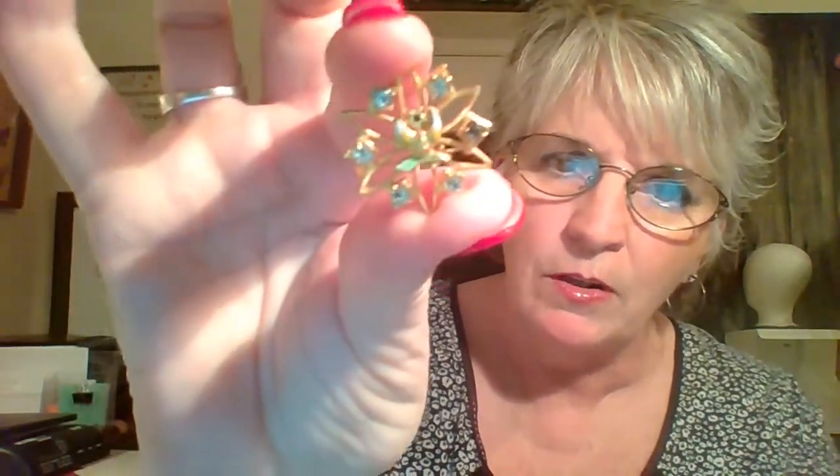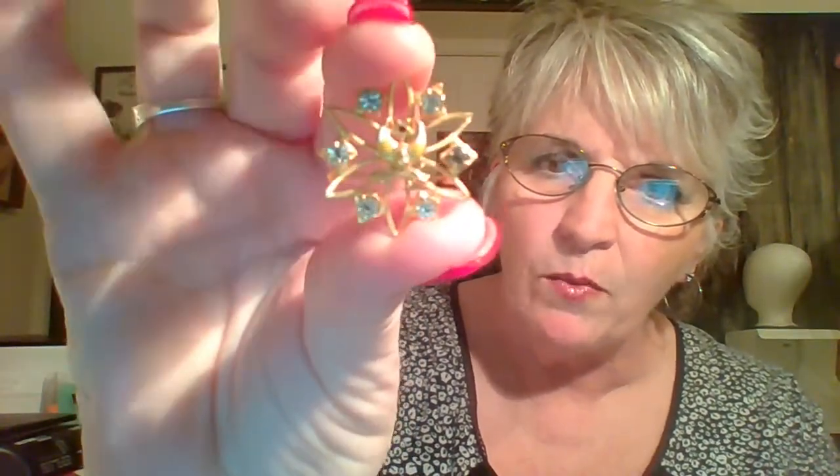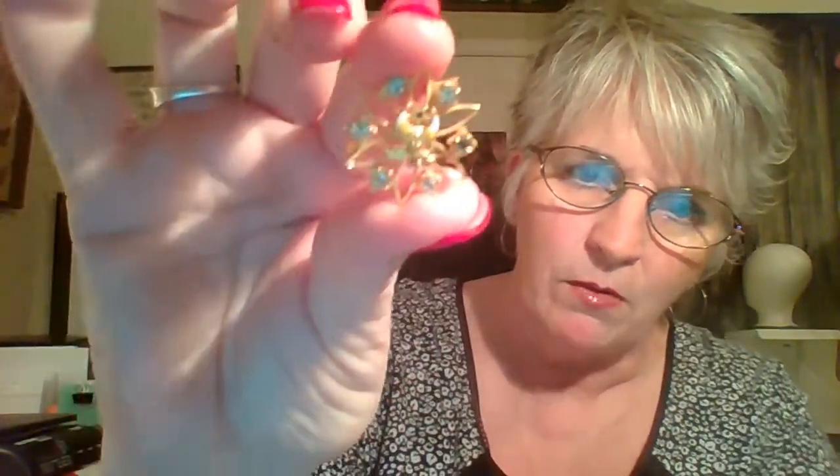Here's the first one. Real pretty little vintage piece. It's got the rhinestones around it, and then it's got a dark stone here. It looks almost like a ruby colored stone. I'm sure that it's not ruby because of the way that it's made on the back. I don't believe I saw any kind of marking on this one. If it was, it's really tiny and I haven't located it yet. That's a cute little one.